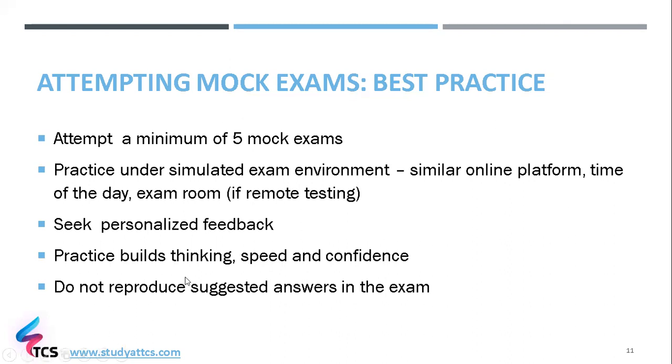Okay. And practice builds thinking, speed, and confidence. So if you practice 5 mock exams, then your thinking will improve. When you're attempting the first mock exam, you know that your answers are jittery. However, once you're in the third, fourth, and fifth mocks, you'd know how to apply knowledge, how to relate to the question, how to relate to the company. So practice, practice, and practice, because the examiner is asking you to practice. Practice builds thinking.